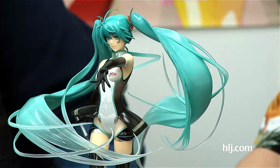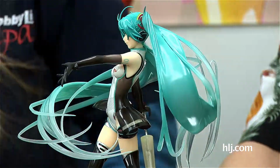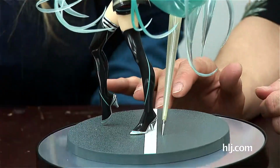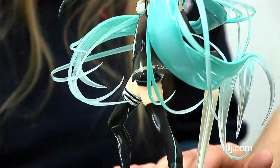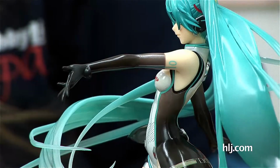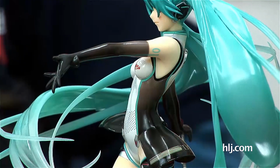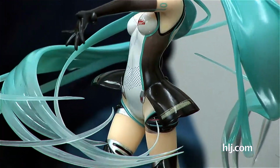She's pretty fantastic. Really impressive. Beautifully painted. I love her shoes. Look at her shoes. Wow. Look at the boots, and look at the gradation on the gloves. It's darker here and then shades up gradually to lighter. I think that's really similar to her Append outfit. If you remember the Miku Hatsune Append version, where she's got the gray and black gradient going on in her outfit. This is just an amazing figure.